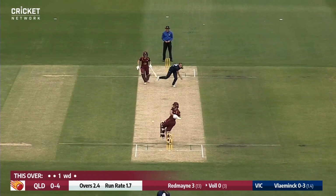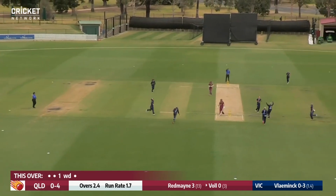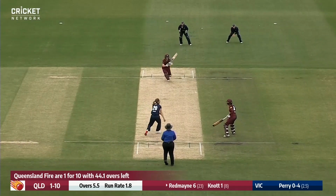Hands up, bowls now, and this time it's hooked away. Here's a chance, and that's caught. It's got a glove, and the first wicket has fallen. Villani tried the bouncer again. Different attack as well as Perry bowls that one.